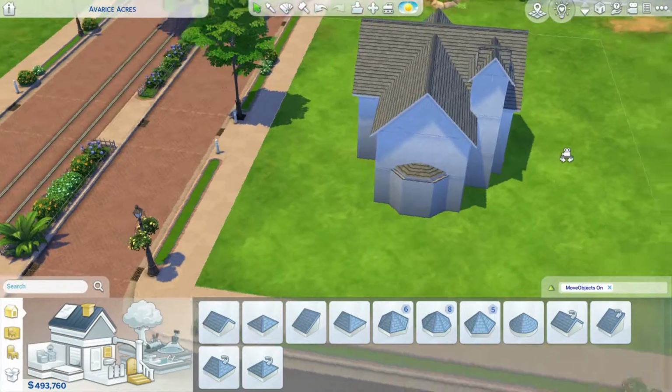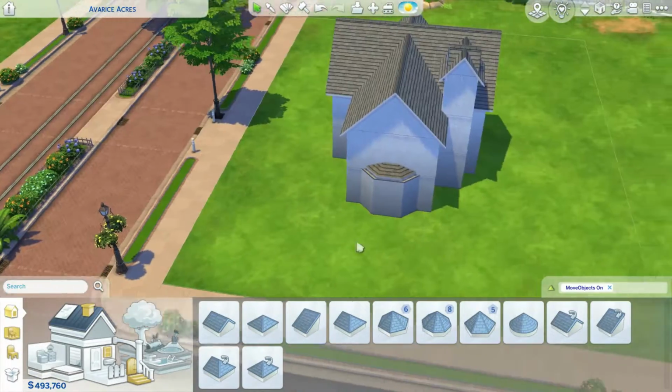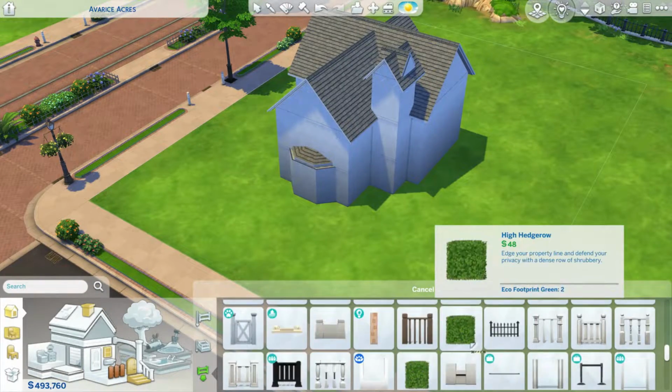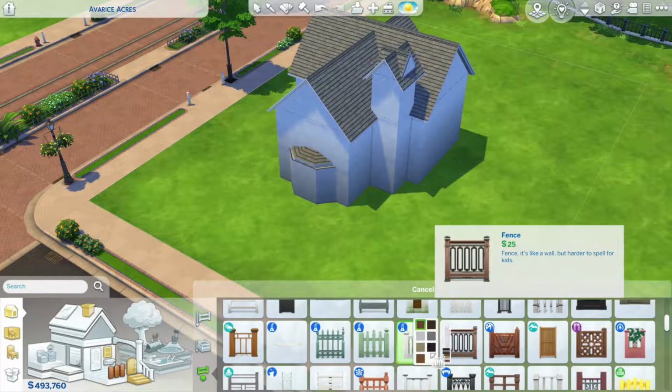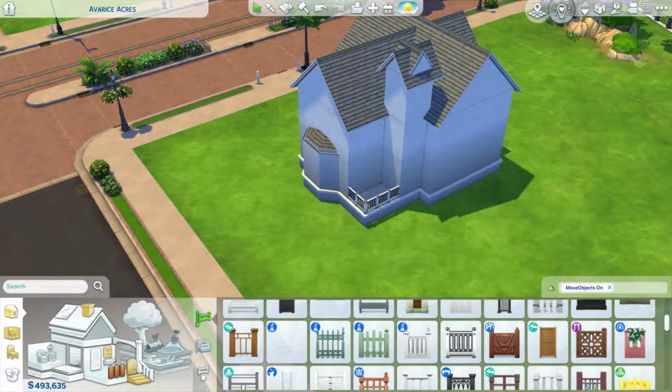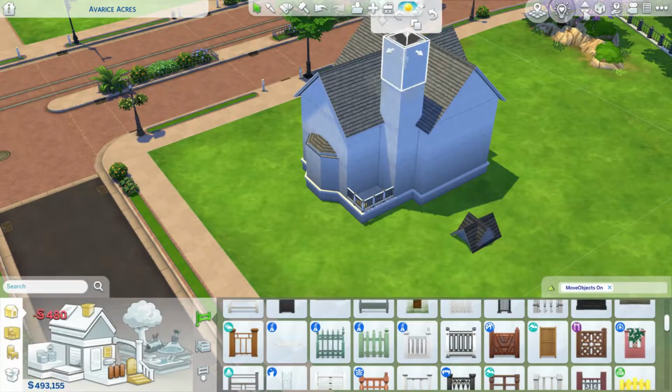Yeah, I'm so excited to be doing speed builds again because I really miss doing them. I just love doing them. I love building. I haven't been building lately because I've been concentrating on my stories.